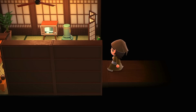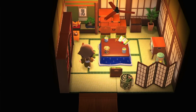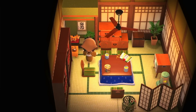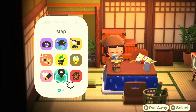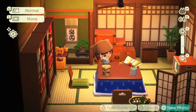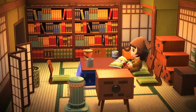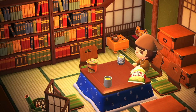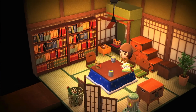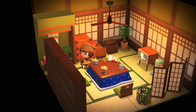And we're gonna go into this room. Ah, okay, it's covered by the bookshelves. But this is my lazy room, my lounge. I am the resort owner, so this is the resort owner's office slash lounge. It's where I hang out with the other villager staff, and we eat, and we read, and we watch TV, and it's just a fun time.